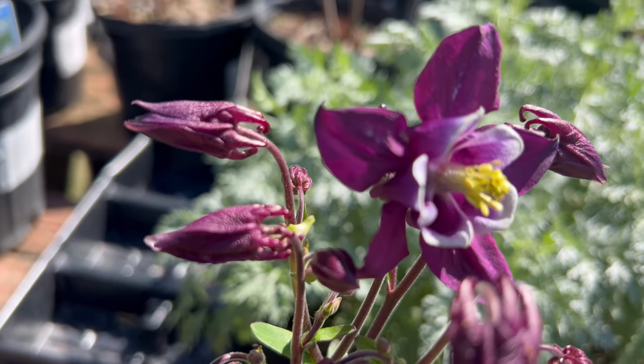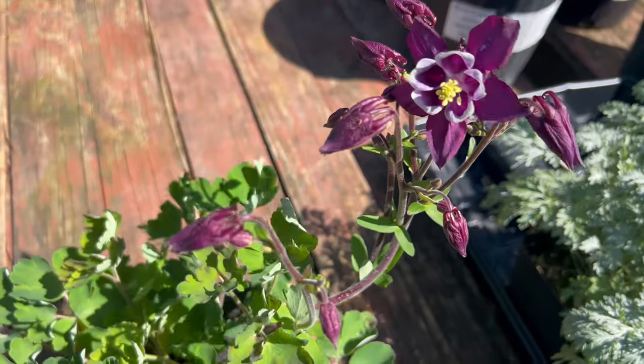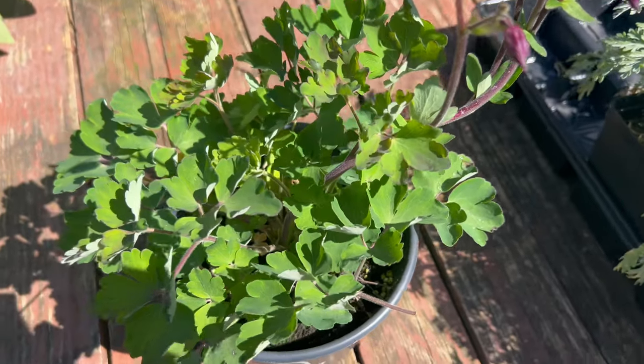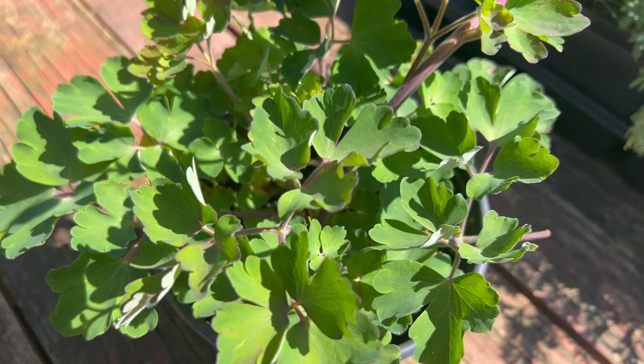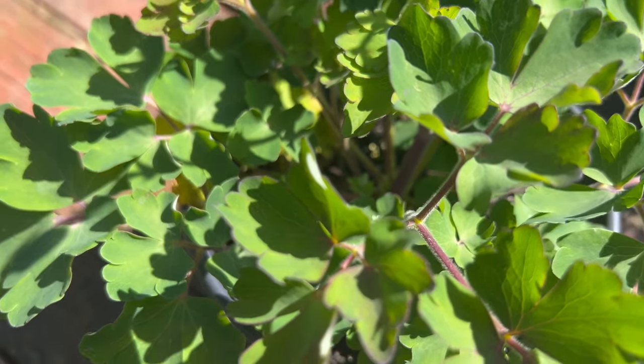Winky Purple and White pairs beautifully with a variety of garden companions, including other perennials, annuals, or ornamental grasses. Its compact size and delicate flowers make it an ideal choice for mixed borders, rock gardens, and woodland settings. Planting columbine alongside spring-blooming bulbs or early flowering perennials can extend the season of interest and provide a diverse tapestry of colors and textures in the garden.